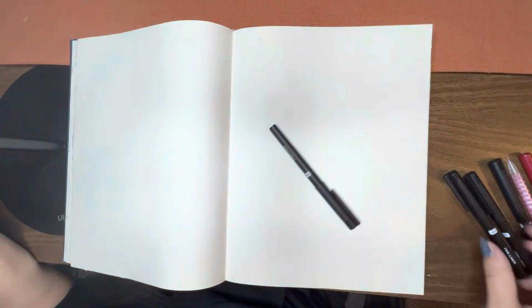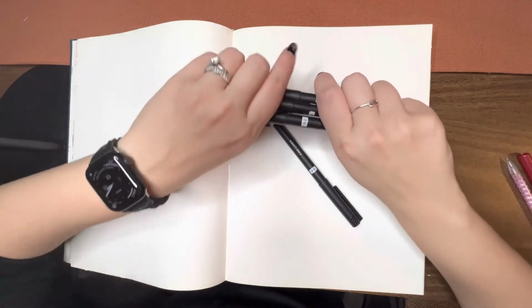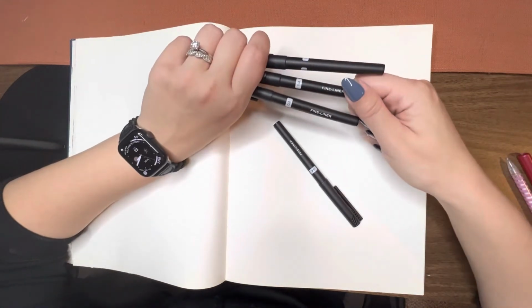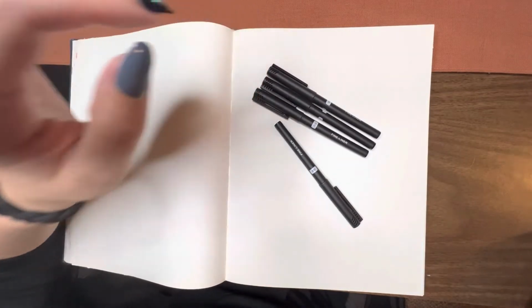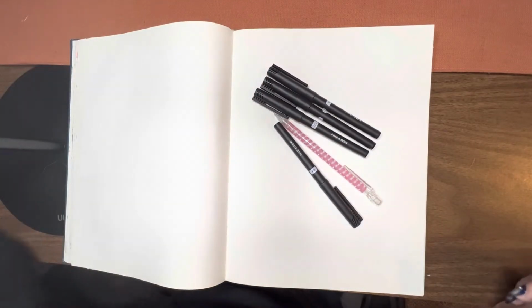Today we're going to try out doing Inktober with some cheaper materials and see how it goes. I've got some fine liners from Five Below. We've got a 0.4, 0.2, 1.0, and 0.6, and then we've got a Dollar Tree pencil. Let's see how it goes.